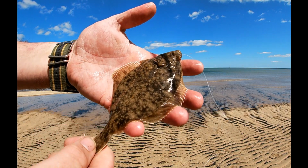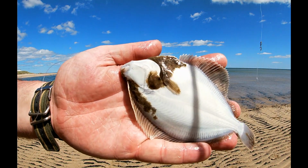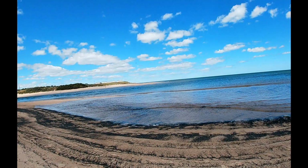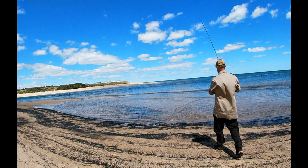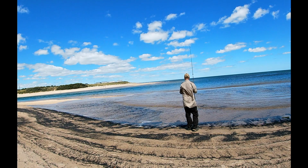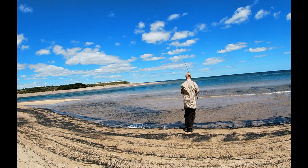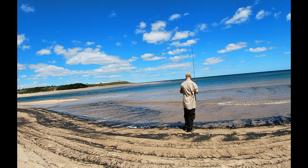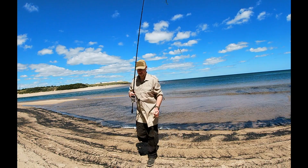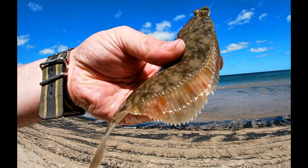Here's number four. Smallest flounder of the day. Bit of a pie ball. Get that hooked and get it back. There's number five. A little bit bigger than the last one.